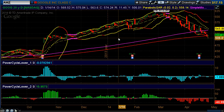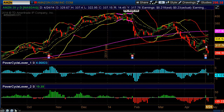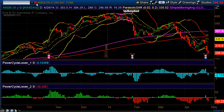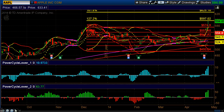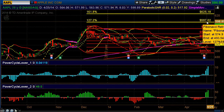So that's Google. And then you've got Amazon, which is broken below its 200. So really, you can see the big guys have really gotten just hammered, and they've dragged down the market. Now at these extreme levels, you're just wondering if you'll get some kind of relief rally or some kind of short covering rally. So those are the things to keep an eye on. Now Apple is in its own little planet, and it had a huge move up to the 1272 extension. Now this is an area here. This is definitely a profit take area, 597. You've gotten a great move. That's a high probability move, which it hit today.